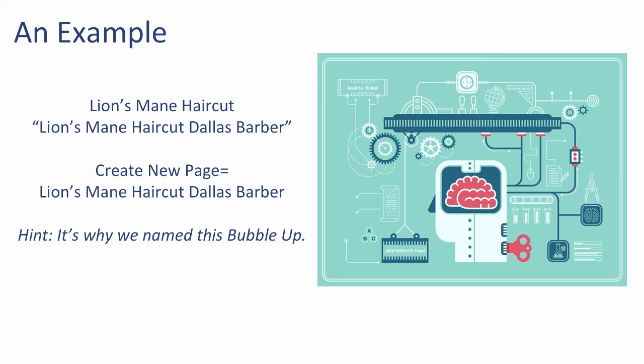And here's a hint. This is why we name this system the Bubble Up, because it's constantly looking for new long tail keywords that bubble to the surface, and once it sees enough of that bubbling, it actually goes out and creates the content for that so your site can rank.